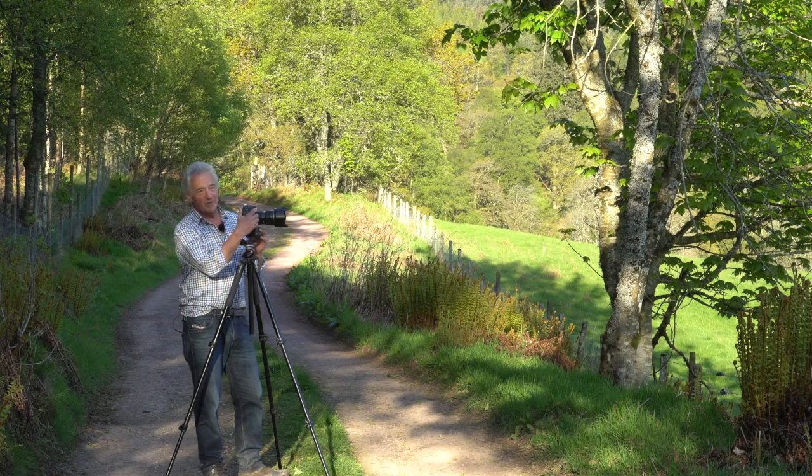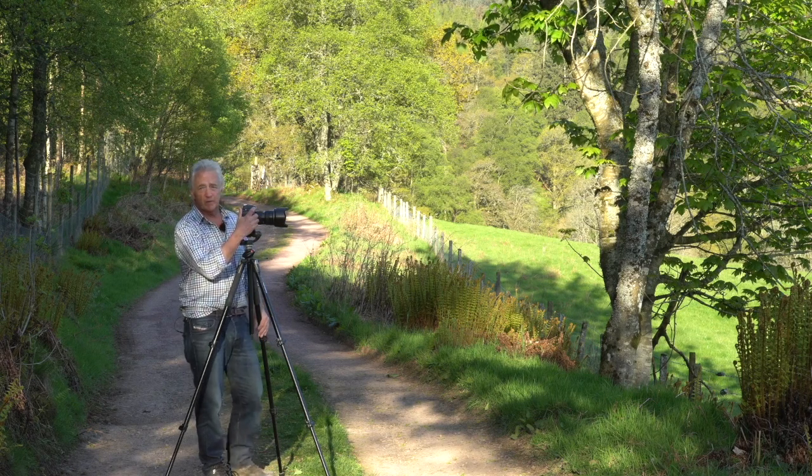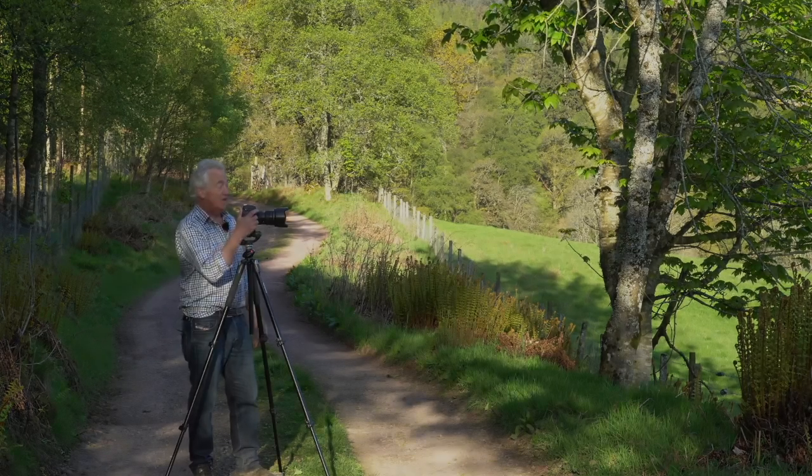I could spend all day up here. It's absolutely amazing. You can hear bits of traffic going up and down the road in the distance, but up here you feel completely isolated from it all. Anyway, as Phil Collins said, another day in paradise.